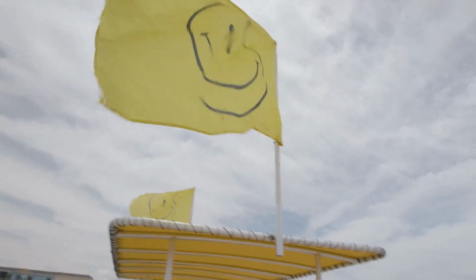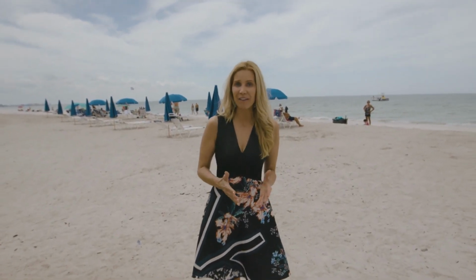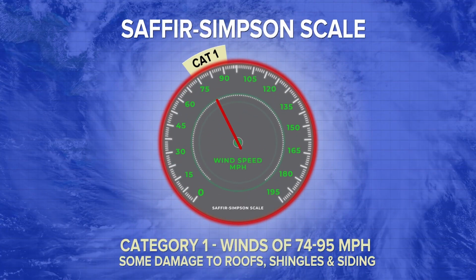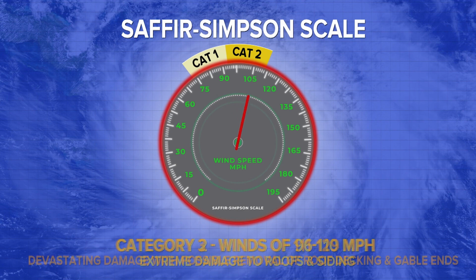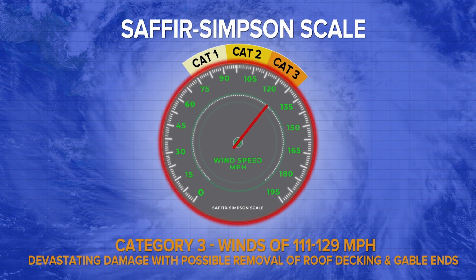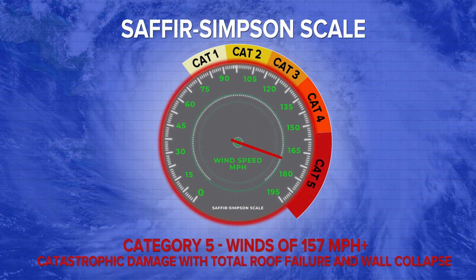A pivotal moment in our hurricane history came in the early 1970s when engineer Herbert Saffir and meteorologist Robert Simpson created their namesake wind scale that helps us understand the threat that hurricanes pose to our properties and our lives. A Category 1 or 2 storm can destroy older mobile homes and cause major damage to the roofs and siding of even well-constructed homes, while a Category 3 or higher can result in the roof lifting off, exterior walls failing, and in the most extreme cases, completely destroying wood frame homes.